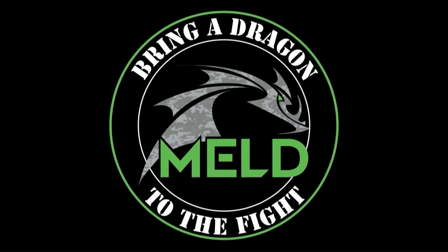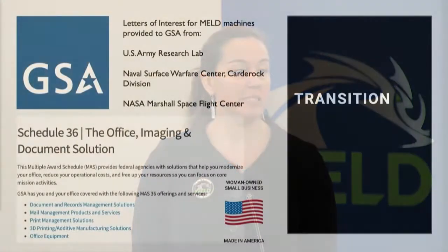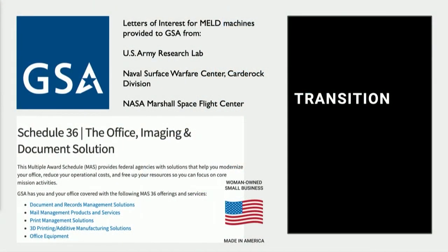This is the component that some of those cadets manufactured in their afternoon with us. So they came in hours, learned the machine, and were making parts or doing repairs. In terms of transition, we are working on having our equipment listed on the GSA schedule at this time. That would be schedule 36, which includes additive manufacturing.